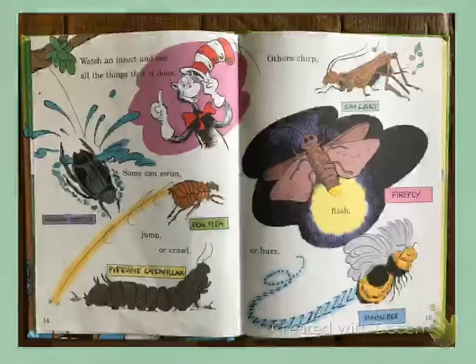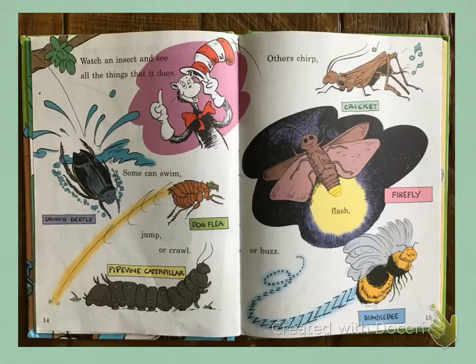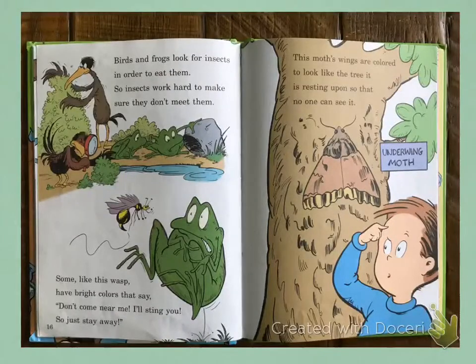Watch an insect and see all the things that it does. Some can swim, jump, or crawl. Others chirp, flash, or buzz. Birds and frogs look for insects in order to eat them, so insects work hard to make sure they don't meet them.